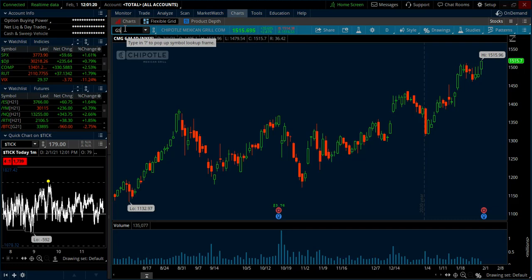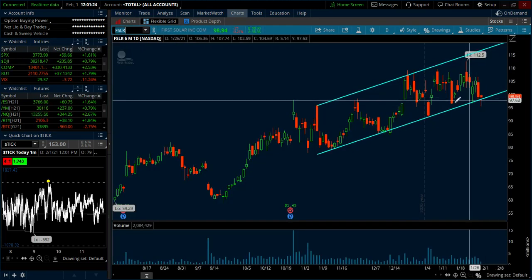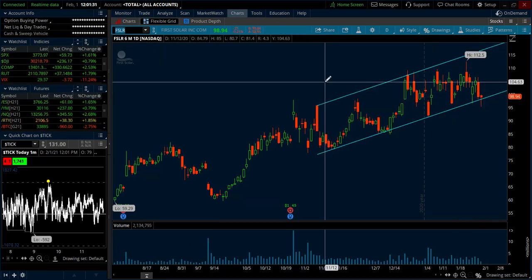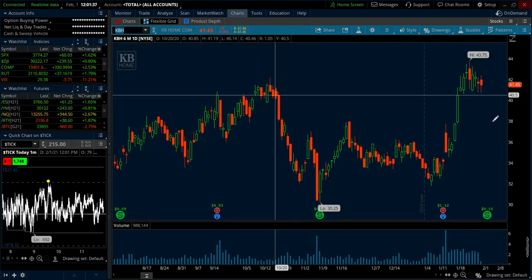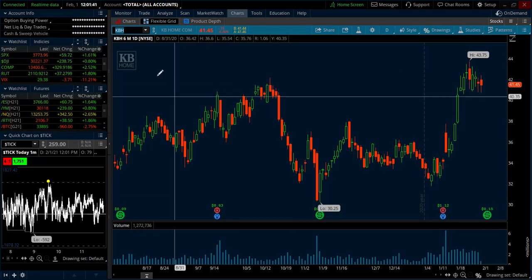And then First Solar was another one that came on my radar. It's sort of putting in a hammer right at the bottom of the channel. So a potential move on First Solar back to the top of the channel. And then the other one, KBH, is sort of in a bull flag with some prior support back here. And I like this one. They've already announced earnings. I like this one for a move higher as well.